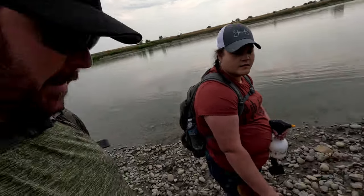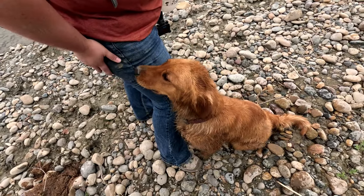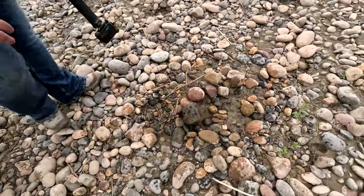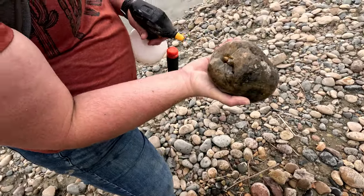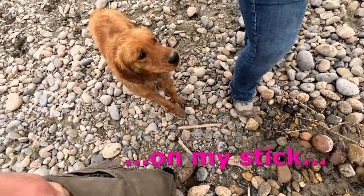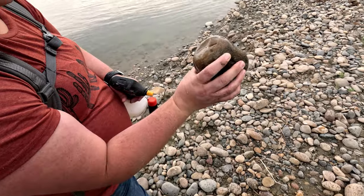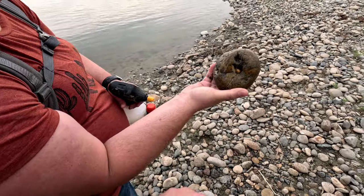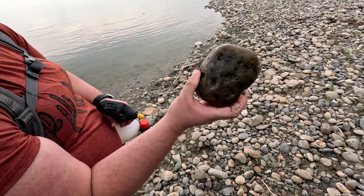Kim just found a nice big limb cast that Abby has got her butt right on it. Like, right on it. Come here, Abby. Look at that. Okay, yeah, I'm standing on the stick. Yeah, that's a big limb cast. Turn to the other side. You can see the hole right there. Nice. Yeah, that's a big agate.